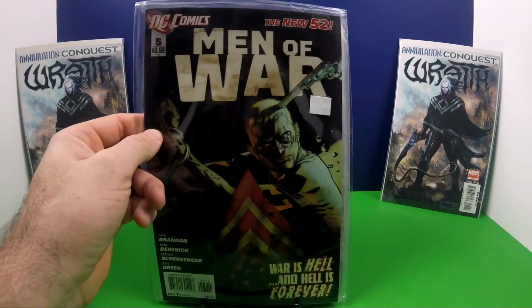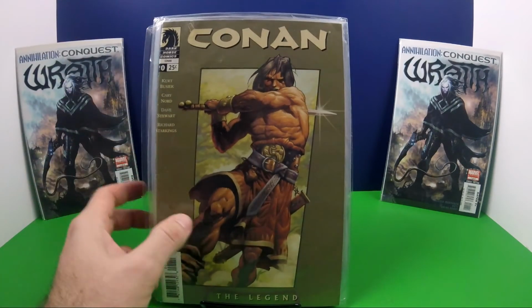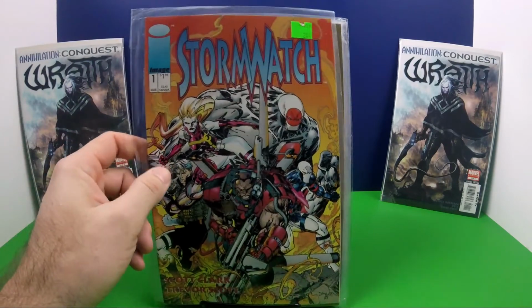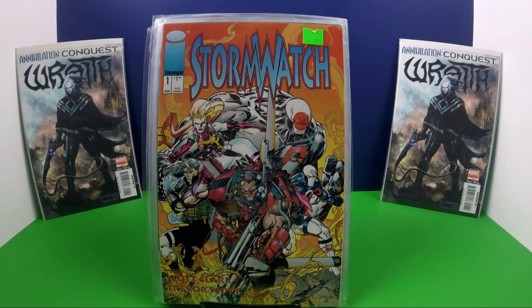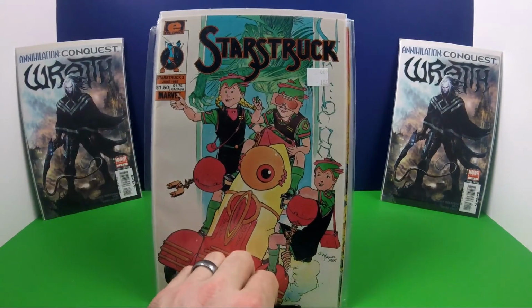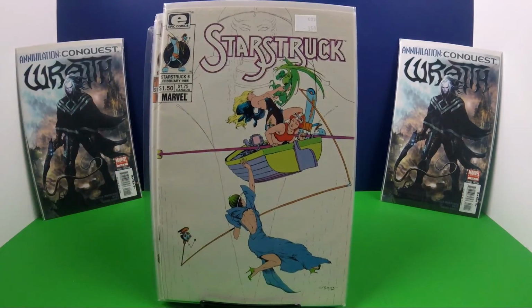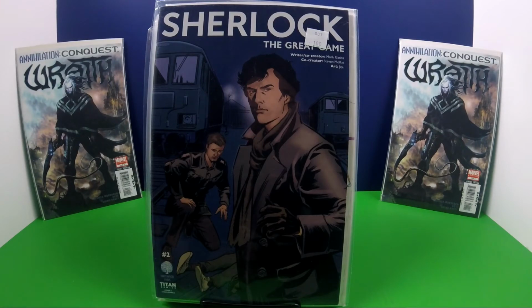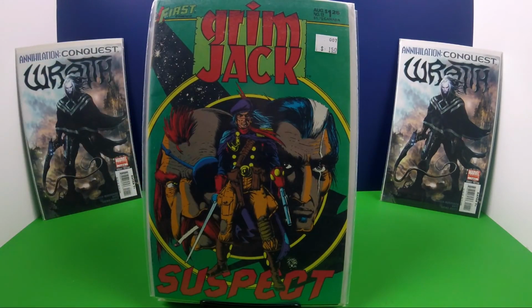Meh. Men of War number 5. I've seen that go for a few dollars here or there. Conan Zero from Dark Horse. It's worth $2. Maybe $1. Stormwatch number 1. I'll read that one. They have a bunch of Stormwatch there too, so maybe I'll go on a run there. And then this kind of sucks though, they gave me Starstruck 3, 4, and 6. Like, who wants those? Sherlock the Great Game, number 2 from Titan Comics. I don't imagine that'll ever get opened, by me anyway. Grim Jack, number 13. Yay.